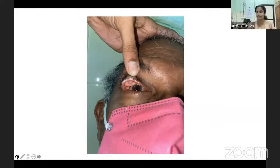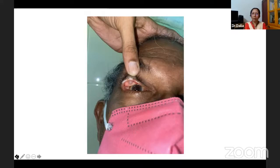Yes, ma'am. Malignant tumors, basal cell carcinoma and squamous cell carcinoma, are the two close differential diagnoses for sebaceous gland carcinoma. But what is the usual presentation in these? Basal cell and squamous cell carcinoma most commonly affect the lower lid, and basal cell carcinoma will have pearly rolled edges, but most of them have an ulcer in the center. So in this case, it's mainly a nodular swelling in the upper lid also. That's why you go more in favor of a sebaceous gland carcinoma, even if you think of a malignant swelling.